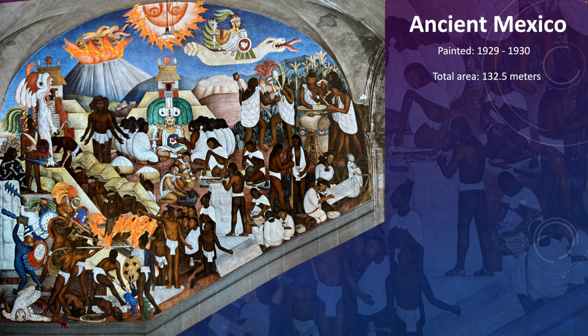Now the section Ancient America was the first segment painted. It takes up more than 132 meters of wall space. Let's break it down.